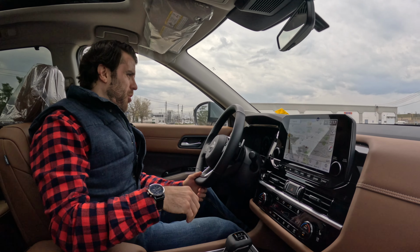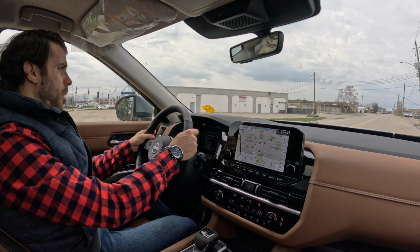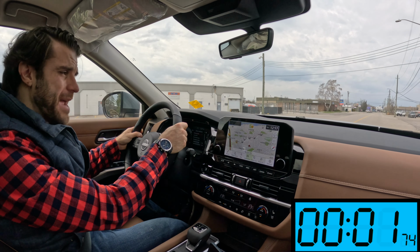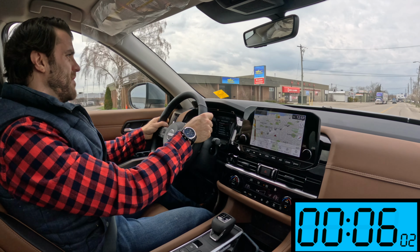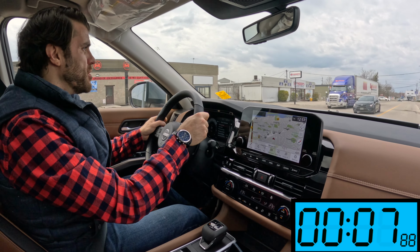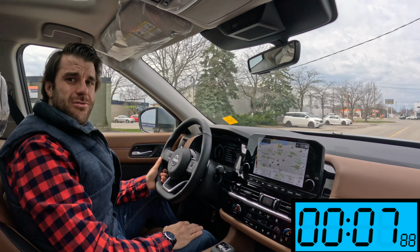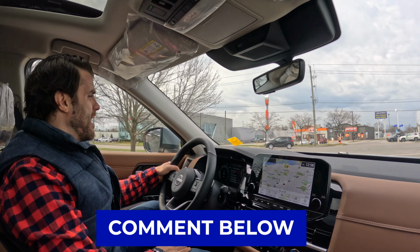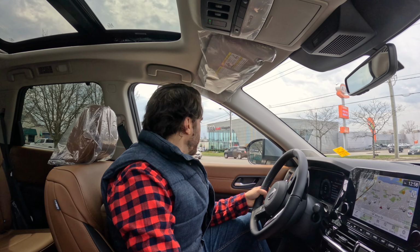So I'm going to put it in sport mode here and try a quick little launch on 3, 1, 2, 3. Test that out. Oh, put us right into the back. 60 kilometers. I don't know if we're gonna make it up to 100. There's 100. I'm actually pretty impressed with that little launch. That wasn't too bad. Comment what you guys think of the Pathfinder if you guys have driven it before, but I gotta do that again. That was actually pretty fun.